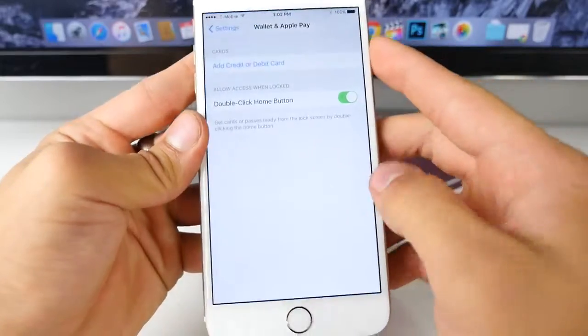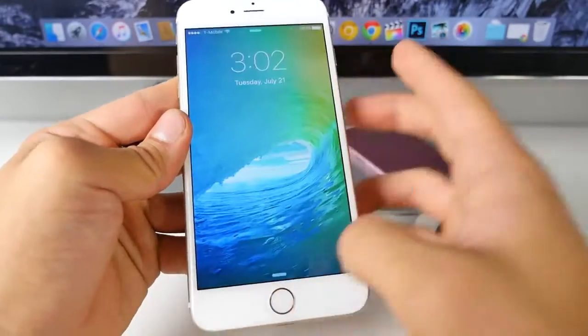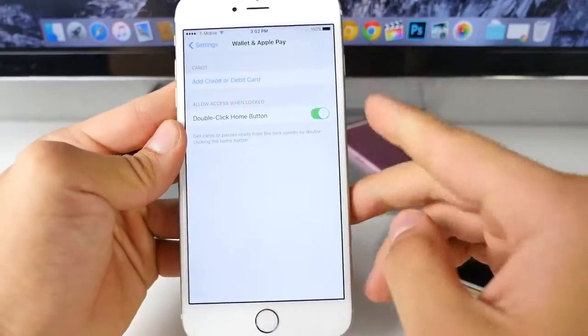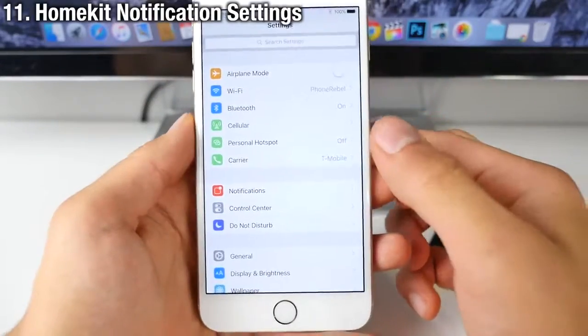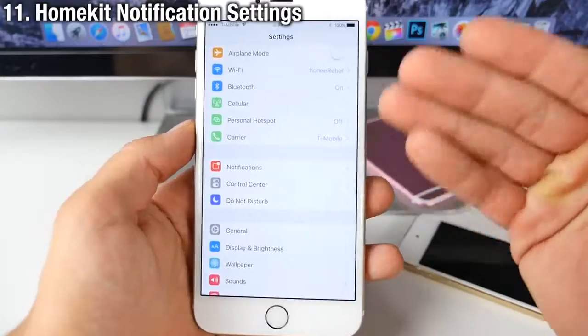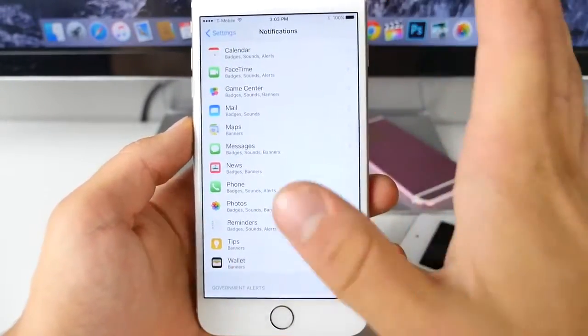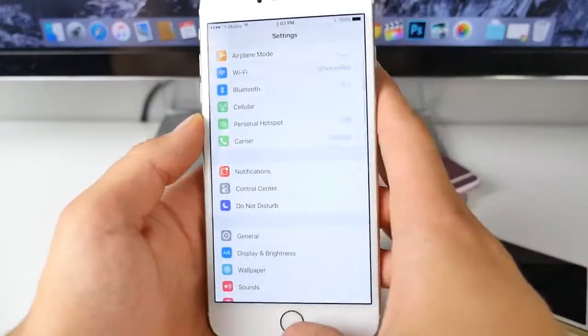So when your device is locked and usually you double tap, it'll bring up the Apple Pay settings if you have a credit card. Now you can disable that using this new setting. And lastly, if you guys have any HomeKit devices such as Philips Hue hooked up to HomeKit, you'll be able to see that setting inside of notifications, so you can cancel out those notifications in here, customize them.